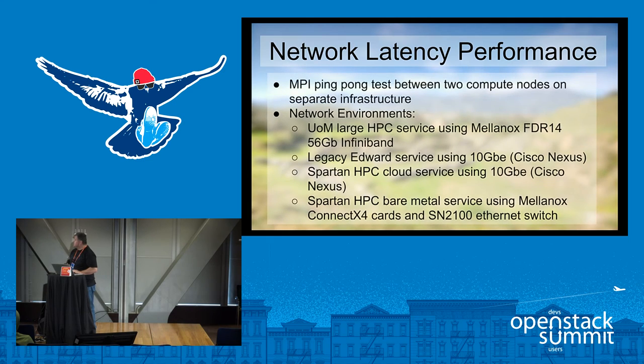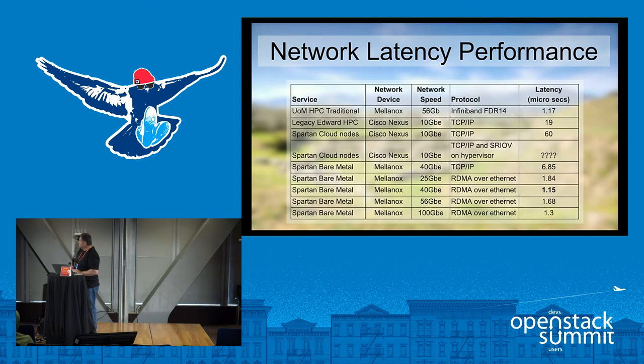Going into performance, just to see what kind of performance we get, we use something called the MPI ping pong test. We tested it on a large HPC service using Mellanox 56 gig InfiniBand, our legacy Edwards service, our cloud, and then our specialised Mellanox high speed network. So they were the four networks we tested it on, and interestingly, here are our results. The InfiniBand does quite well, as you can see. The old Edwards system is probably a factor of 20 slower.